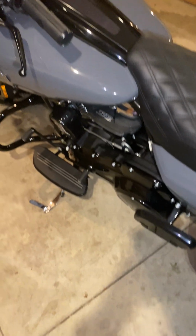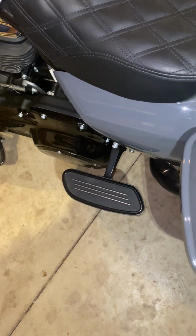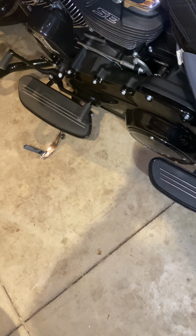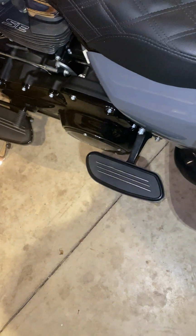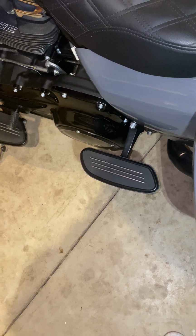So I did add those other passenger floorboards when I actually thought she was going to ride with me. They match up to the Harley ones very good. And I think these are only like $100. They're pretty heavy duty too. I mean, I like them.